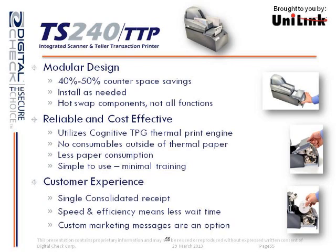Let's talk just a moment about the thermal receipt solution, our teller transaction printer, or TTP. This is a modular design. You've seen several different strategies for an all-in-one device. We prefer the modular design for a couple of reasons. Obviously, and it's been talked about, the counter space savings. Real estate at the teller line is at a premium, so being able to combine functionality without extending the footprint is a priority.